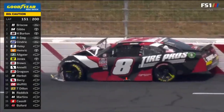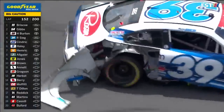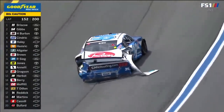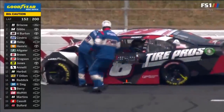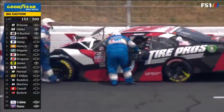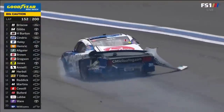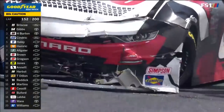And that's just a bad situation. Brian was in a situation where they stayed out, trying to get all they can get, trying to see if track position would make it better. We got the window net down on Josh Berry. That's always the sign that the driver gives to say that he's okay. And the 39 is torn up. That thing got hit a ton in the right rear.